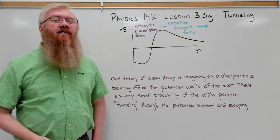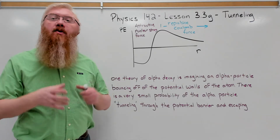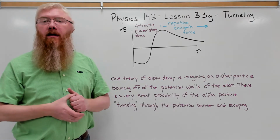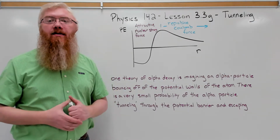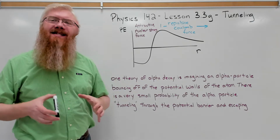Why does radioactive decay occur at all? Why would a uranium nucleus that has been sitting happily in the ground for 4 billion years suddenly decide to spit out an alpha particle? And why is it statistical?